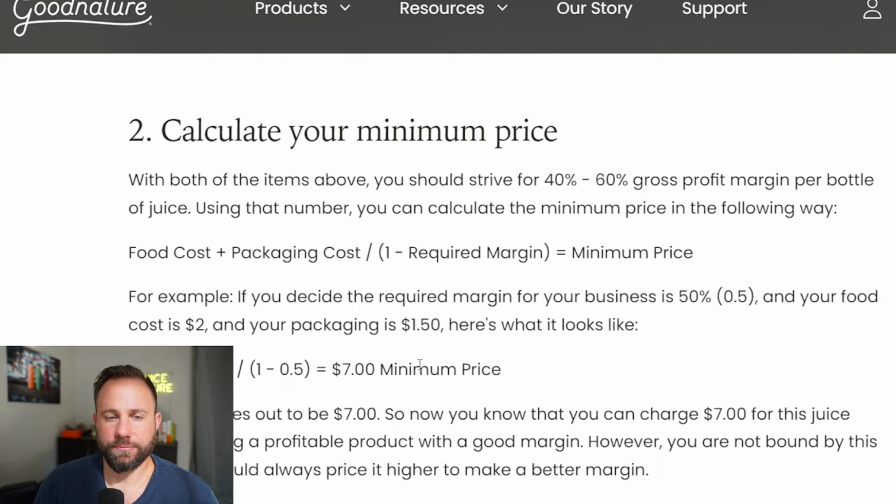charge less than that. Now, you could say, well, my overall target profit margin for my whole menu is 50%. This item's only 40%, but I have this other popular item that's 60%, so it offsets. That's totally fine. You can do an average if you want. But basically, it's probably easier if you just set it per item.